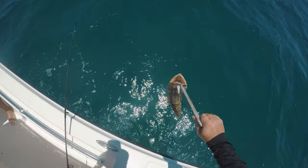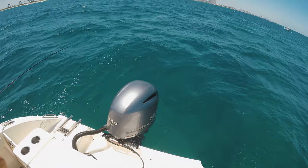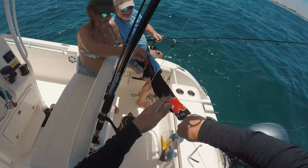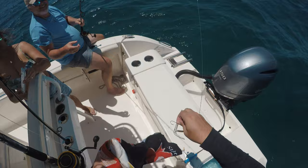An ugly fish. Oh, yellowtail. Let's go, baby. Oh, the yellowtail? Yeah? I don't know, bring it up. Yeah! And he'll eat. Another 12-incher? Another 12-incher? Heck yeah, looks like it.